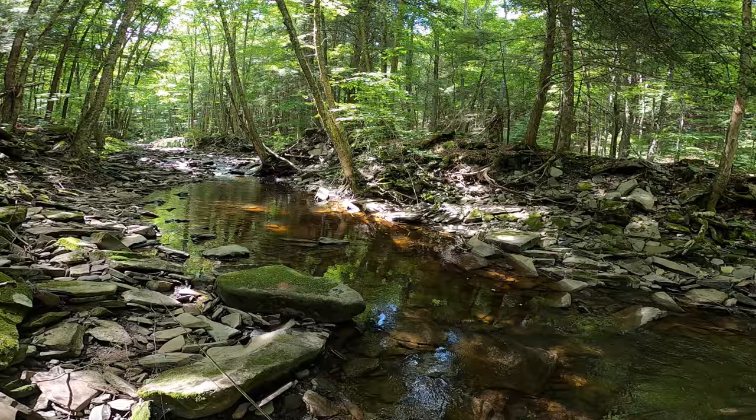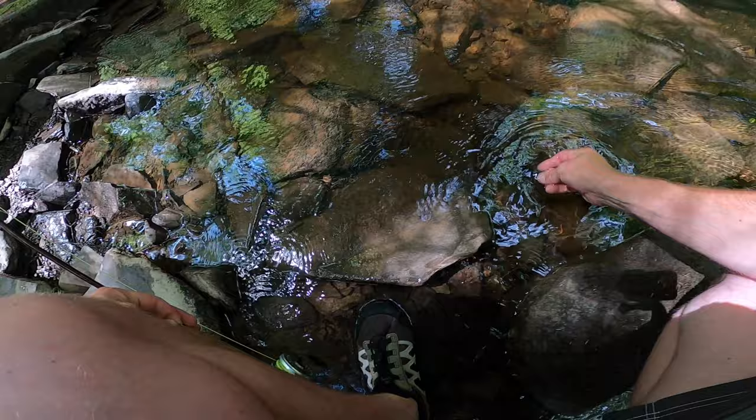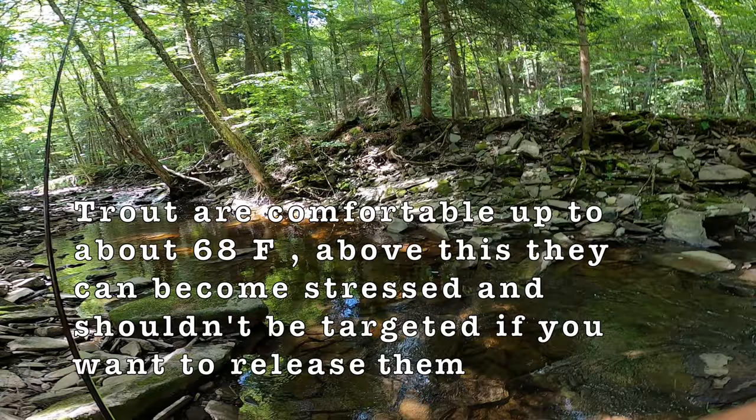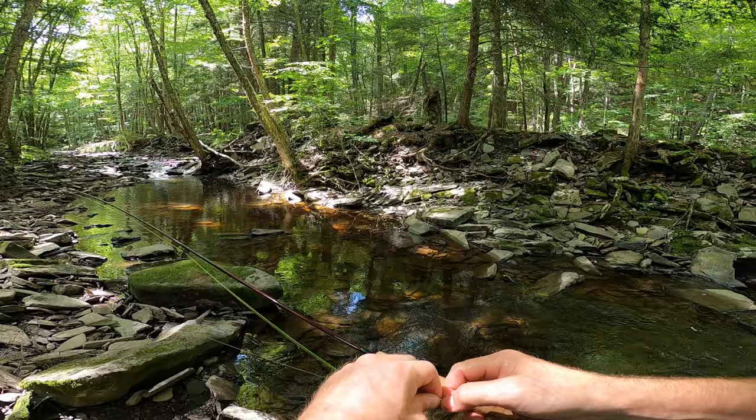I always like to check the stream temperature. Today we've got 64 degrees, so this stream actually does get a little bit warm. I don't think I've ever seen it over 66, 65. There's some beaver dams upstream. I think the water warms a little bit, but otherwise the trout do just fine.